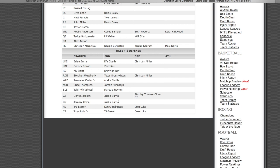Justin Burris, another interesting guy, because he came on as a strong safety, but when we drafted Jeremy Chinn, who I'll get to talk about in a little bit, I don't know if Burris will start at that strong safety spot, so he's going to back up, probably playing slot in this corner system. And Cole Luke, of course, still making the team. One of my favorite Panthers, unsung heroes for the Panthers, came in that Green Bay game and really shadowed some of their receivers. And I really like Cole Luke, and I think he should make the team this year.